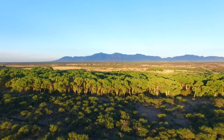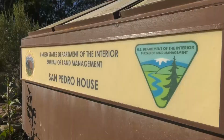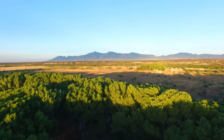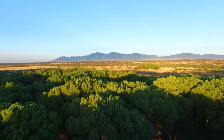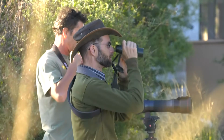Tell me a little bit about this area, John. This is San Pedro House. It's one of the birding hotspots in Cochise County. It is, yes. This is part of the San Pedro River National Conservation Area. It's managed by the Bureau of Land Management, and it's an enormous area that has been protected. They've removed all the cattle from the area and ended grazing here, so the natural habitat is really coming back, and you can really see it in the bird life here.